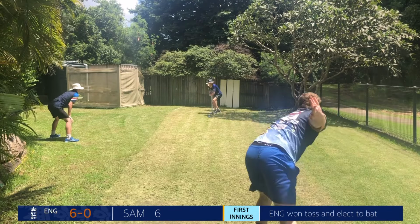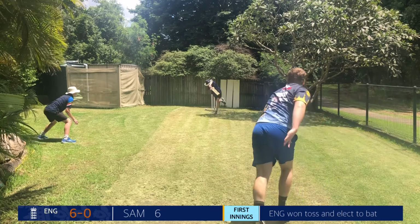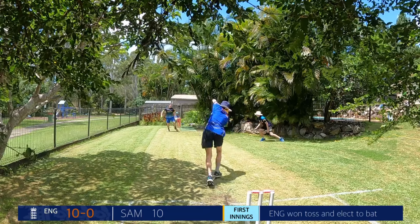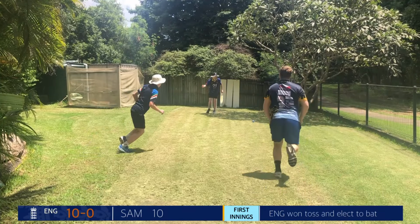Keep his slips in, he'll keep encouraging the bowler to pitch the ball up. That's gorgeous from Zak Crawley. Sometimes you can go into a bit of a bunker mentality when the ball is nipping around and swinging.